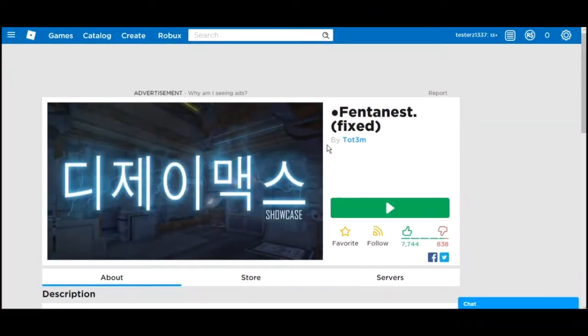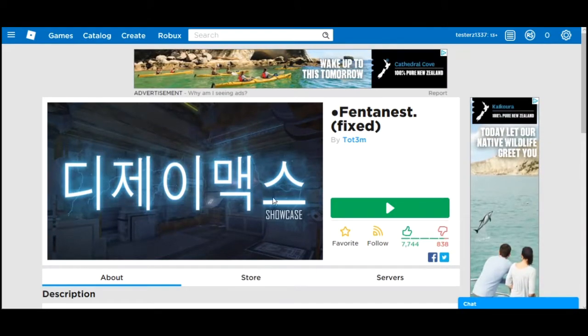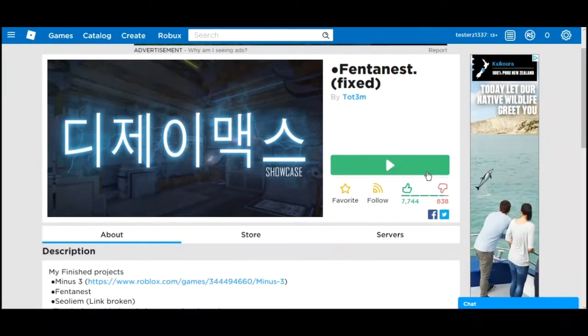Alright. Well, that was Life of an Otaku. Let's move on to the next one. This next one is Fentanyl. I don't know what that means, but these are Korean letters. You can tell they're Korean because of the shape they are. Very simplified shapes with circles and stuff. Anyway, let's play.